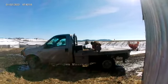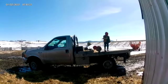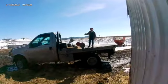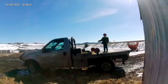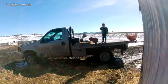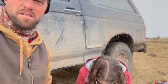Baylor's entertaining himself while we're busy pulling calves. What are you doing? I know about this. What? Well, I put all the straw on his field. Oh, why? Because cows can't eat it. You're right. Cows don't eat straw.